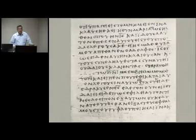Count down about four or five more lines, and you see over a little bit to the left, P-N-I. That is pneumati. That is the word spirit in the dative case in contracted form. So you have Jesus, Lord, Spirit. Then drop down three more lines underneath that, and you have Jesus again. The iota and the sigma with a line over it. You see what I'm talking about? Is that a yes or is that a no?